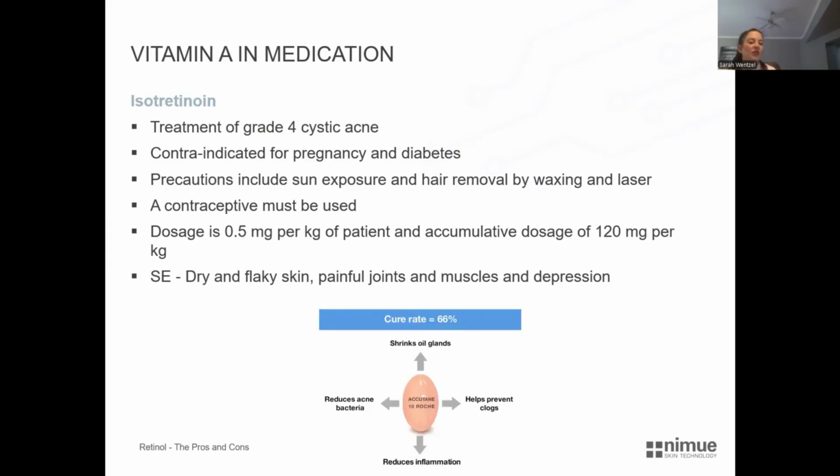What we did see was long ago they would prescribe a very high dose over a shorter period of time. What would end up happening is it would clear, but the patient would probably have to go on another couple of doses because it was too much too soon. What we have started to see now is a lot of our clients taking a smaller amount over a longer period of time, which is more beneficial.